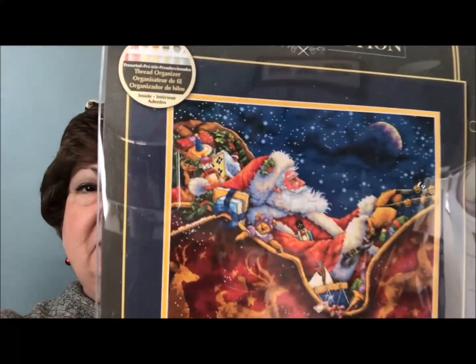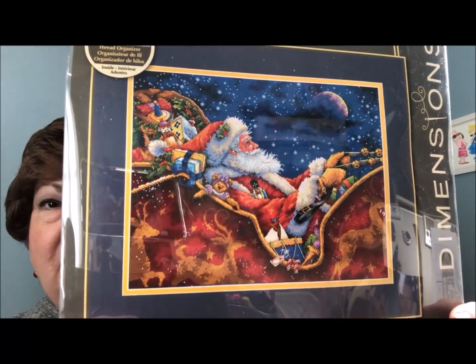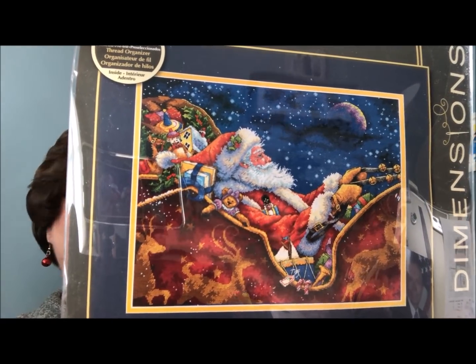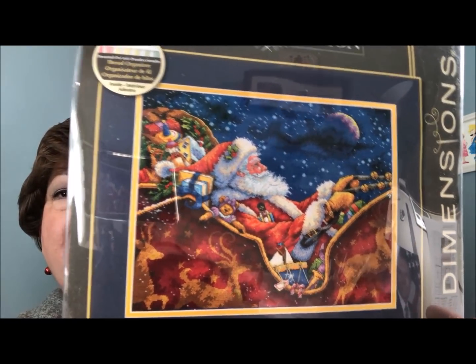Then this one was my favorite, and I think I have seen this one completed by someone already on FlossTube, but this is a gold collection by Dimensions, and this is entitled Santa's Midnight Ride, and it is on a navy blue fabric. And it's a good thing I'm practicing on that midnight blue or royal blue fabric that is a Jim Shore pattern on my Mill Hill kit right now, so that I can hopefully learn how to do that.